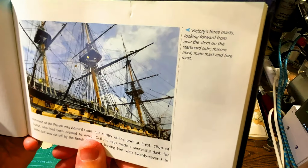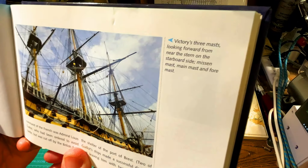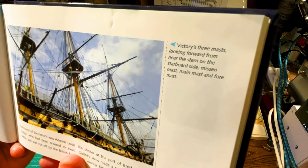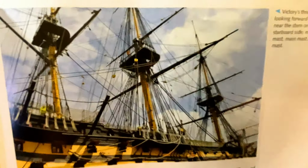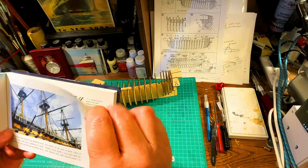The Victory's three masts, looking forward from near the stern on the starboard side: mizzen mast, main mast, and the foremast. Again, just beautiful.